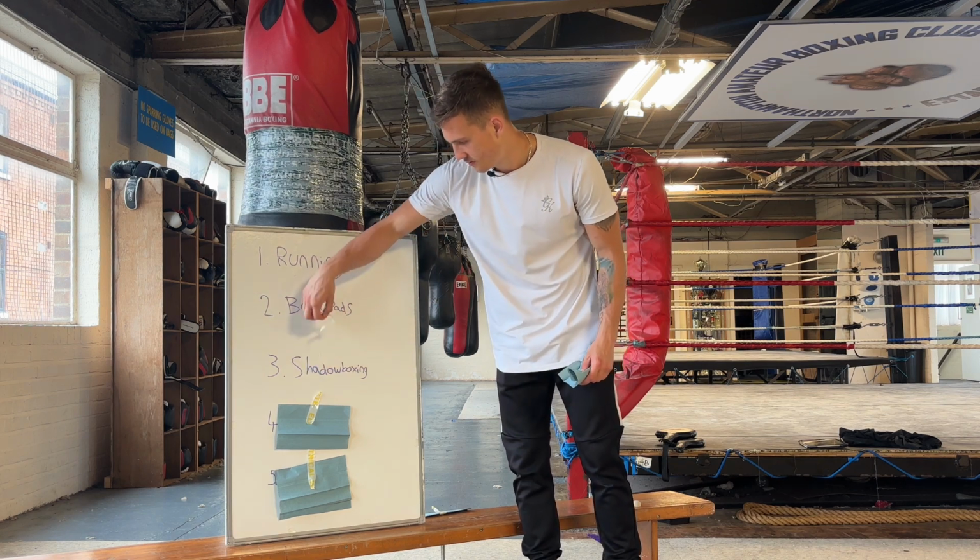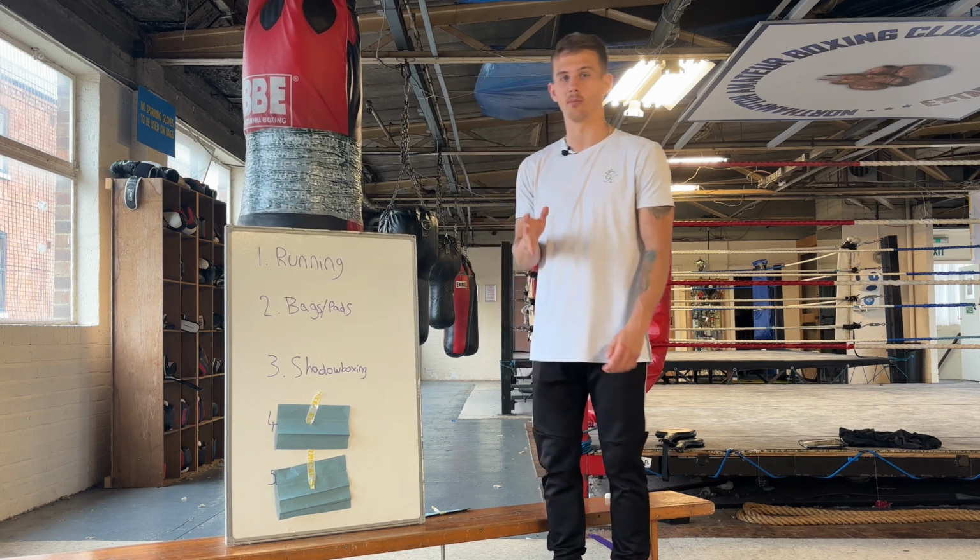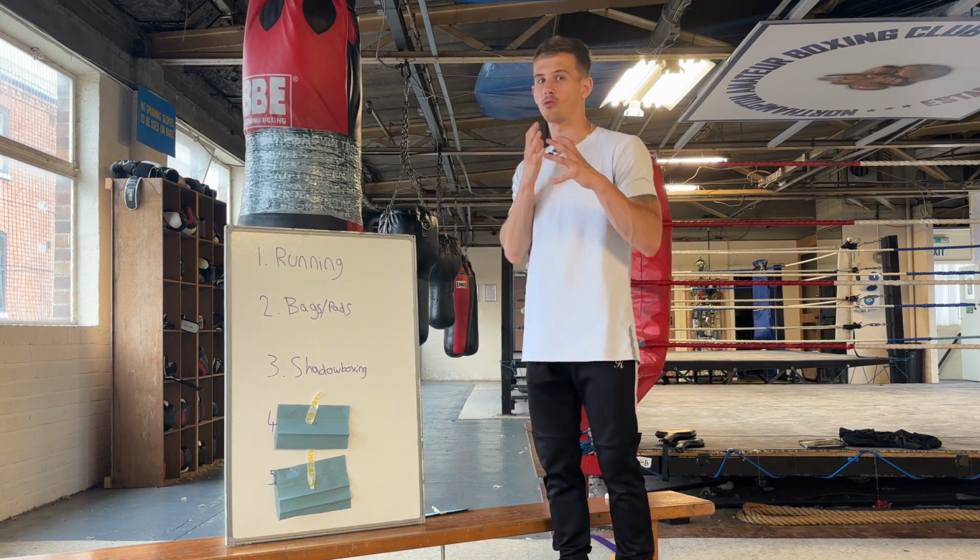Get the tape off. Shadow boxing. So shadow boxing is definitely an important one. Similar to the bag, it allows you to be creative.